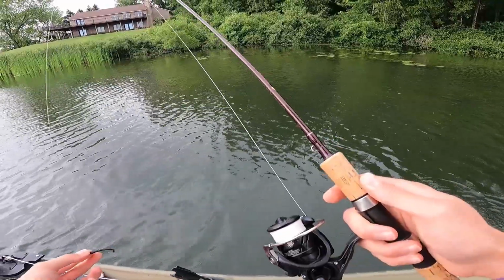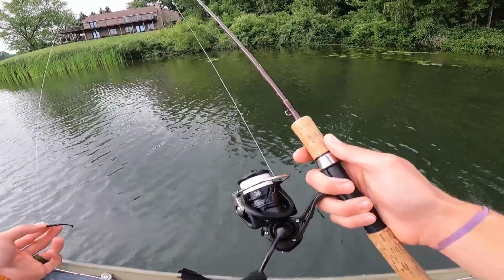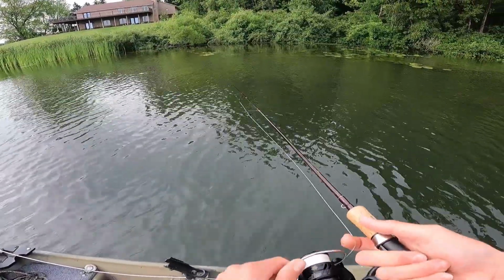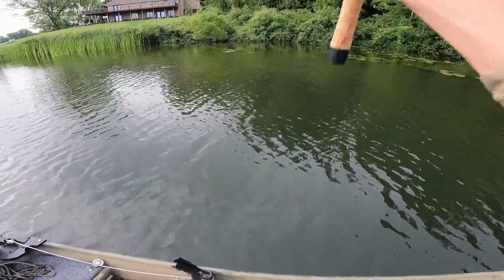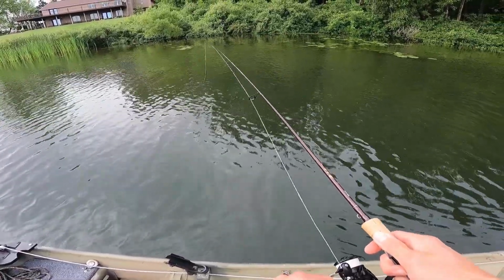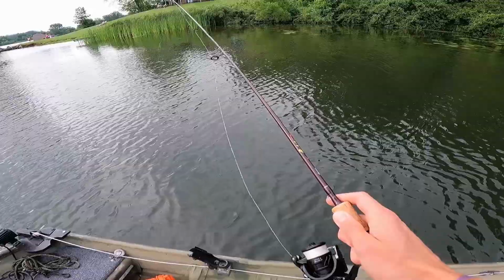I don't know if anyone else has ever had a rod and reel combo quite like this, but obviously I broke my Dobbins in the last fishing episode, and I still have yet to get that replaced. You know, I'm gonna have to basically pay him 80 bucks and I'll be able to get a replacement, but that's not the end of the world, I guess.